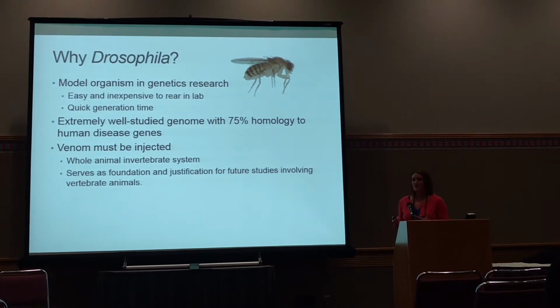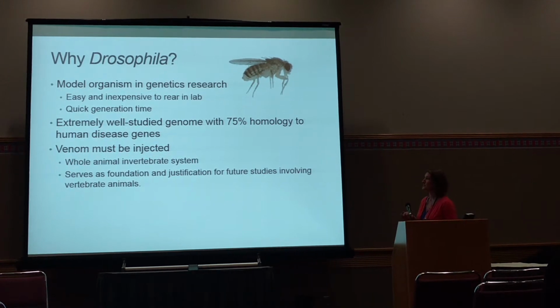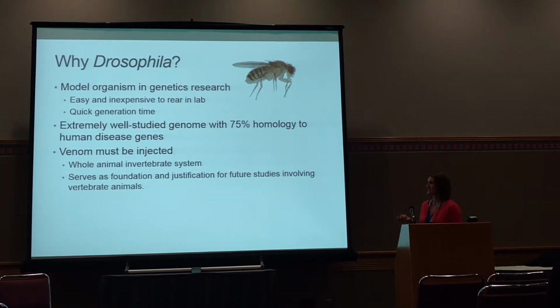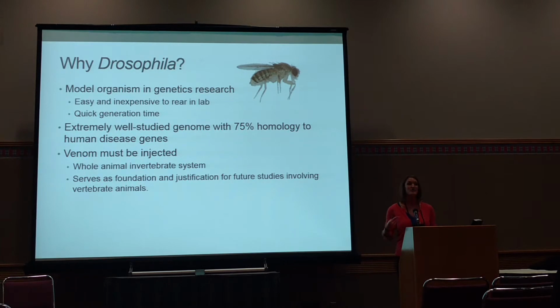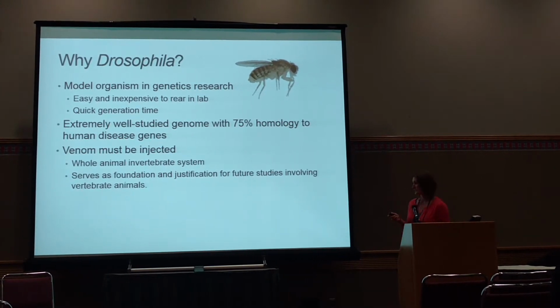So why am I using Drosophila? It should be somewhat obvious for those of you who have worked with Drosophila, but they are a model organism in genetics research. They have an extremely well-studied genome with about 75% homology to human disease genes. And most importantly, venom by definition must be injected to observe a physiological effect. And so they offer a whole animal invertebrate system for which to observe these effects.